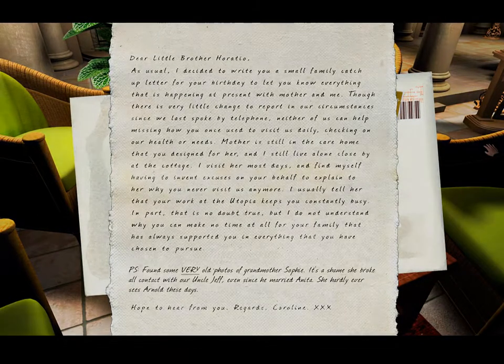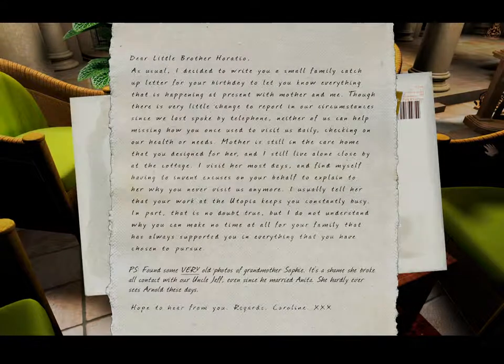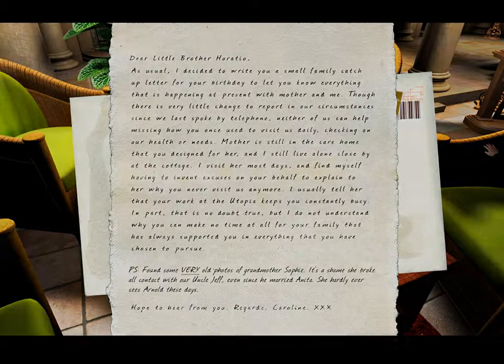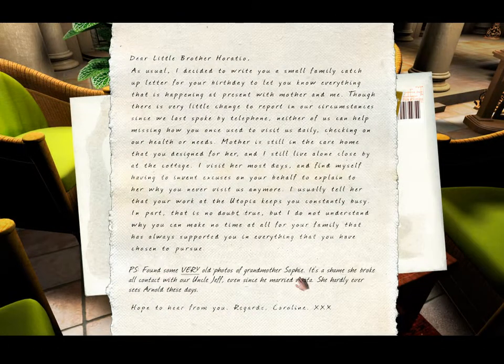I usually tell her that your work at the Utopia keeps you constantly busy. In part, that is no doubt truth, but I do not understand why you can make no time at all for your family that has always supported you in everything that you have chosen to pursue. P.S. Found some very old photos of grandmother Sophie. It's a shame she broke all contact with our Uncle Jeff, ever since he married Anita. She hardly ever sees Arnold these days. Hope to hear from you. Regards, Carolyn.